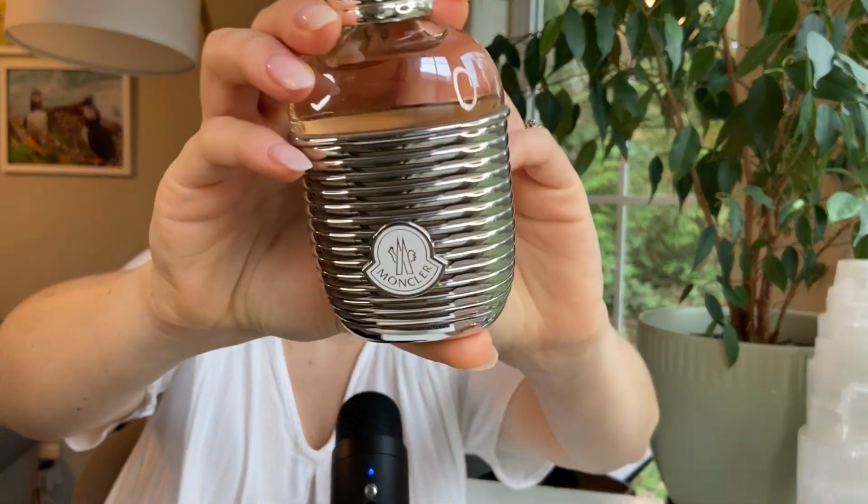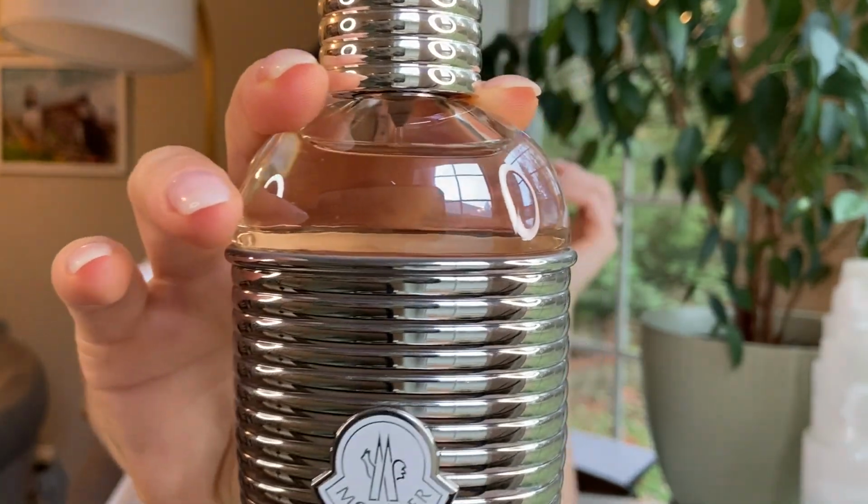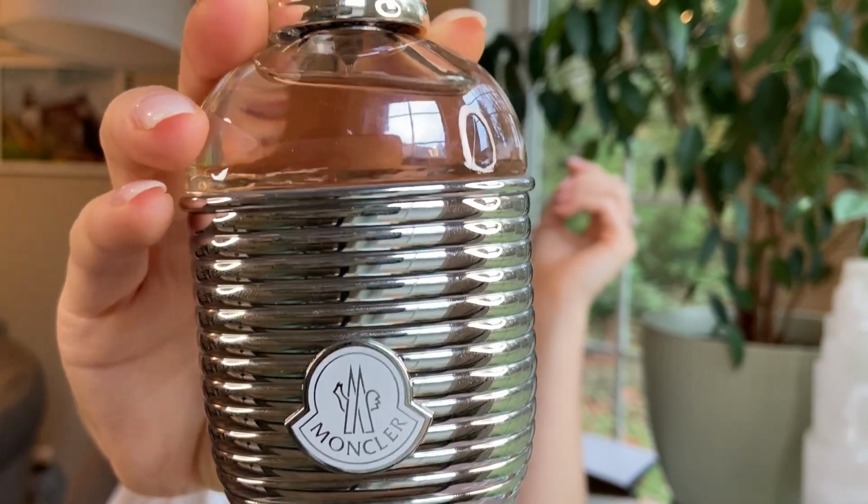Alright, and then this one, this is by the brand Moncler, and it's called Perfume. So this is their first fragrance that they've done. I don't know if they're going to do other ones. They also have a Pour Homme one.